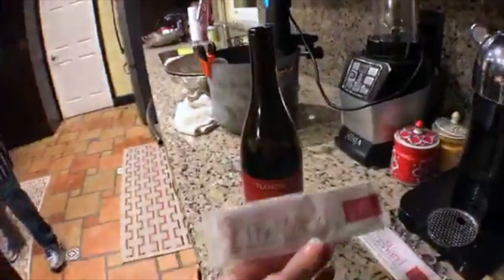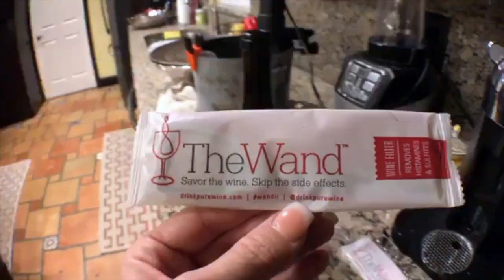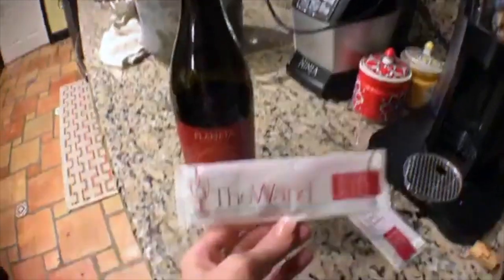Look what I got. I don't even know what that crazy thing is. It's a wand, and it's supposed to take all the histamines and sulfates out of my wine. Is this from the same people who brought you the air fryer? I'm so excited, because if I don't get hangovers anymore, oh man. Yeah, because people will be eating those wands if that's the case. Yeah, it's totally true. Drunks will be eating the wine.